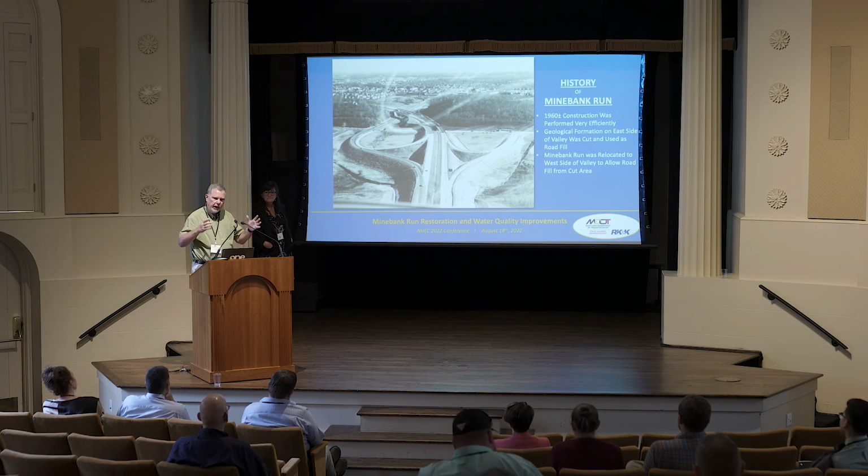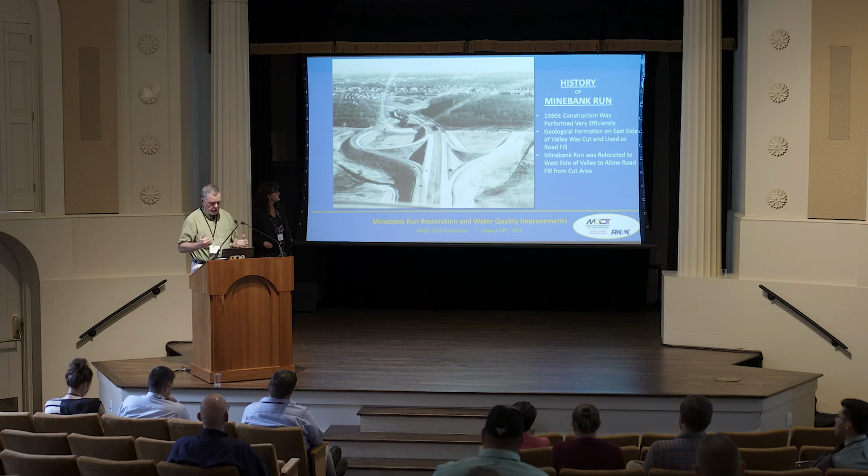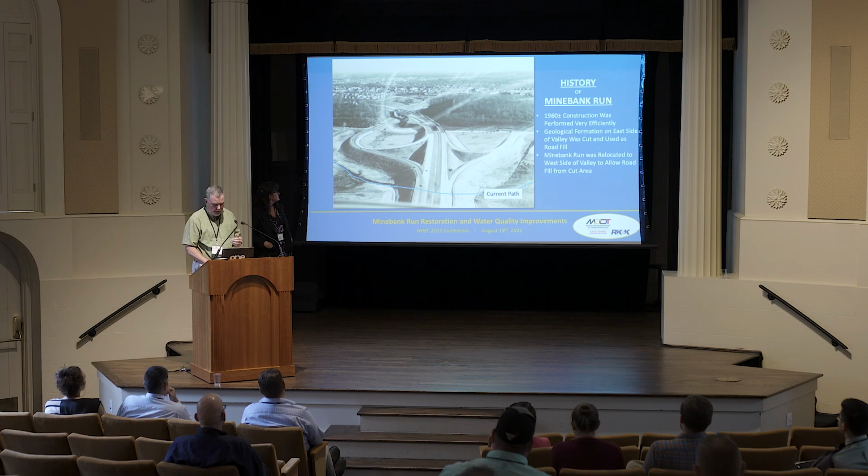But it must have been as they were blasting through that valley wall that they just took it and dumped it right into the valley. So what did that mean for the stream? Getting back to the historical argument, there's the current path. It's on the west side of the valley. Based on records from back in the 1950s, even earlier, we think it was more towards the center of the valley, even disturbed after the mining activity.